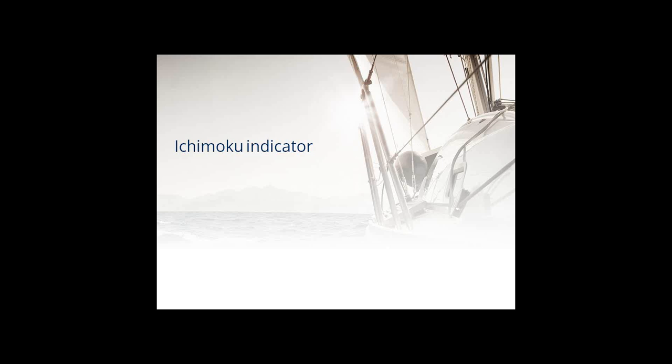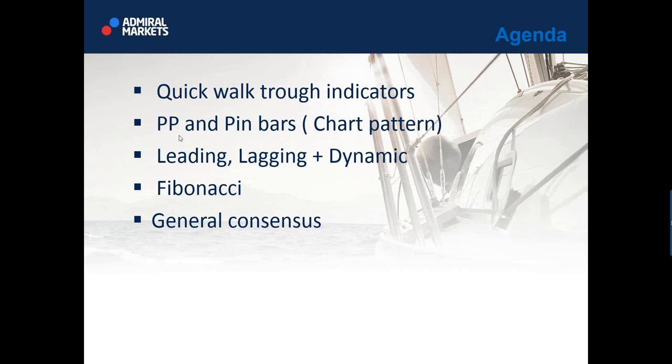Nice introduction. Now we will see what I have prepared for you today. We will talk a little bit about Camarilla, of course, because it's my favorite indicator, and I already shared the indicator through the Forex Factory website, I think. And now we need to first make a quick walk through indicators. Then we will talk about pin bars, of course, and some pivot points, then leading, lagging, dynamic indicators, Fibonacci, and general consensus.